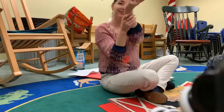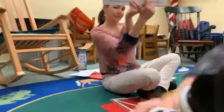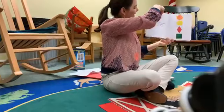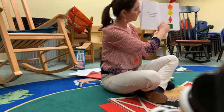Oh, do you guys see the green square? You all see it? There's the green square. Oh, here's the green square. Don't touch that, please. Don't touch it. Then we have yellow over diamond.